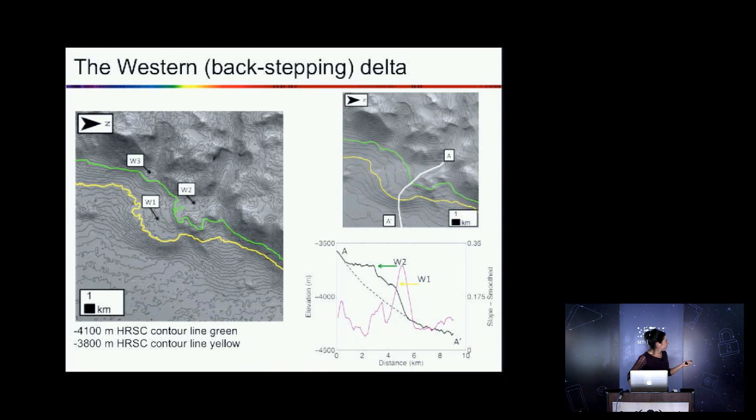This is something people are starting to think about more: we're seeing these stepped deltas in many places on Mars, and we want to know what this means. It could be a backstepping feature, meaning there's this second front. If you had a lake here, sediment would deposit and drop out and form this delta, and then if the lake level were to rise, the sediment would start dropping out sooner, and it would give you a step-like form. That would be an indication that you perhaps have lake level rise.